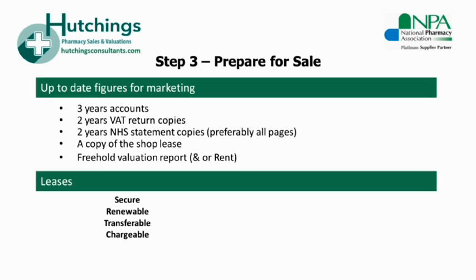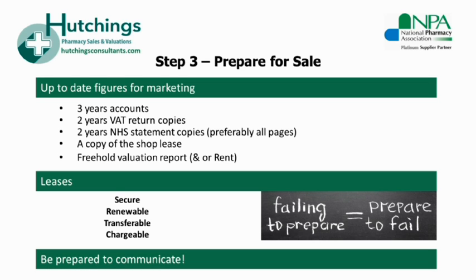During this period of delay, the seller can become highly stressed, frustrated, and they can lose focus on the business, allowing the turnover and the profits to slip. At the same time, the buyer too will become frustrated, impatient, and they can lose interest in the sale, particularly if other opportunities arise. Be prepared to communicate.